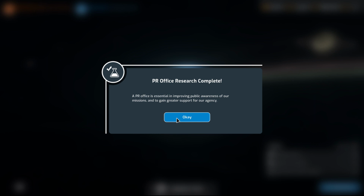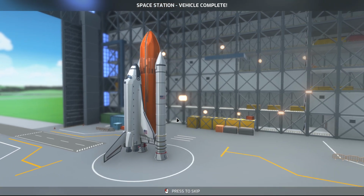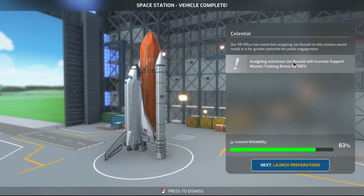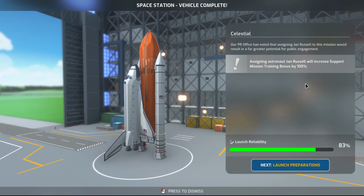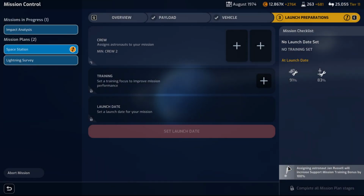Right, and the next month, PR office research is complete. Public awareness of our missions to gain greater support for our agency. Beautiful. Look at it. Space Shuttle, finally. Assigning astronaut John Russell will increase support mission training bonus by 100%. Yes, I don't know if I'm gonna go for the support training though.